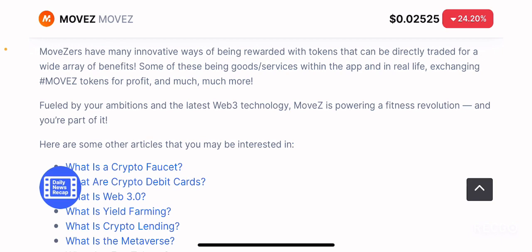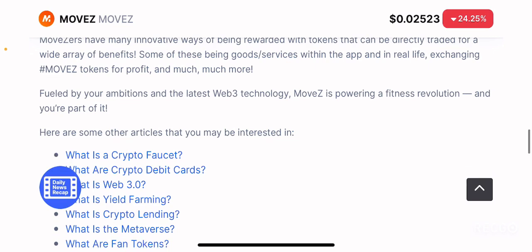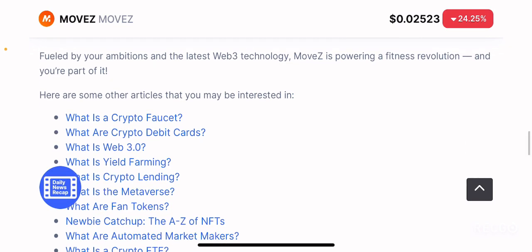Some of these being goods or services within the app and in real life, exchanging Movez tokens for profit and much, much more. So you can use these Movez tokens not only within the game, you can also use them in real life as well. You can actually buy, trade and sell them on the open market, along with accumulating them, and once the price goes up, you can sell it for a profit as well, right? So there's more features available within this particular app for this particular token, right?